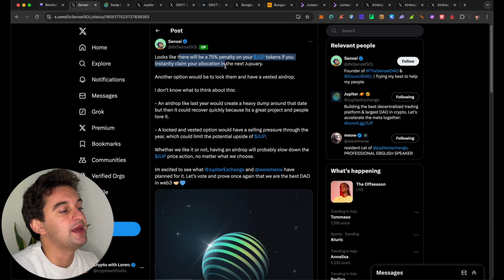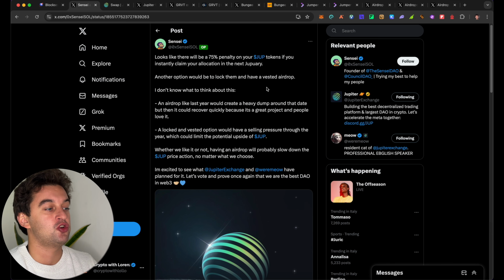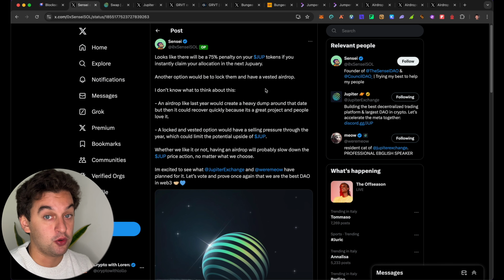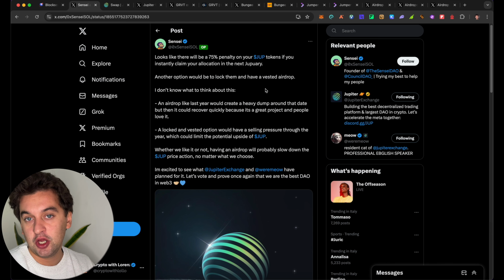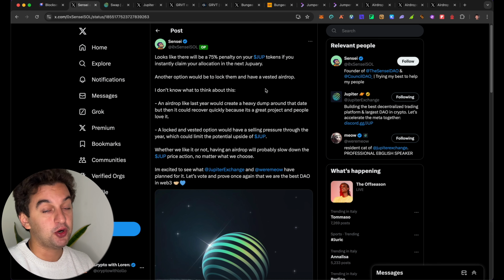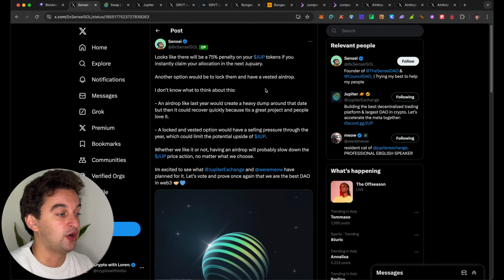And it looks like there will be a 75% penalty on your Jupiter tokens if you instantly claim your allocation in January. This means if you are allocated 1,000 Jupiter tokens, you will only receive 250, because 75% will be a penalty. This will prevent people from dumping on the day of the airdrop. Smart move, I like it. It is going to be a vested period. The important thing is, it doesn't repeat in 6 months' time when the vesting period ends for everybody.